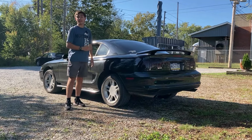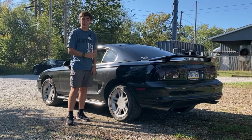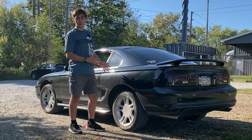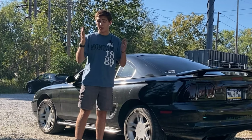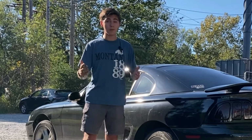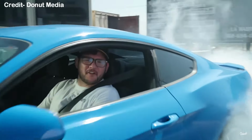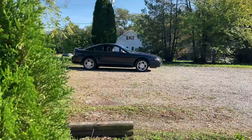But I do not recommend getting the generic X-Pipe. I recommend getting the BBK X-Pipe, especially since I ended up paying almost as much for the generic X-Pipe as I would have on a brand new BBK. So, sorry Donut Media, but I think that this time, more money would have meant more better. This is a 6th generation Ford Mustang GT. All right, let's keep this train a-rolling.